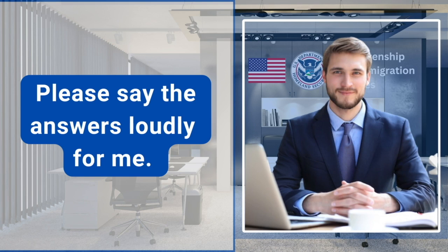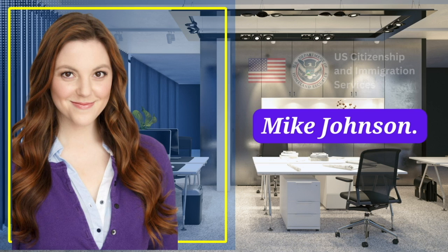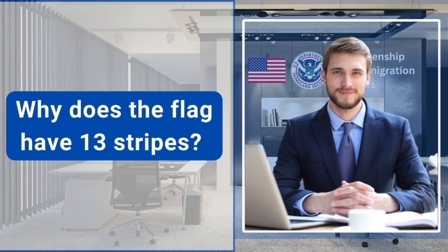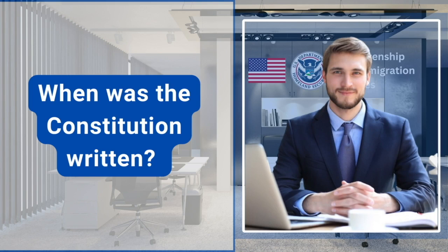Please say the answers loudly for me. What is the name of the Speaker of the House of Representatives now? Mike Johnson. Why does the flag have 13 stripes? Because there were 13 original colonies. When was the Constitution written?